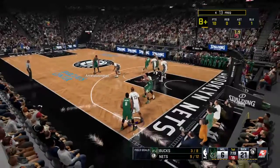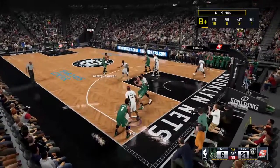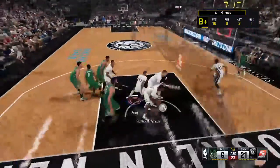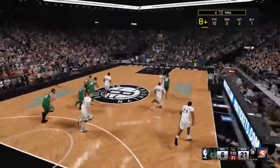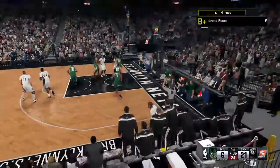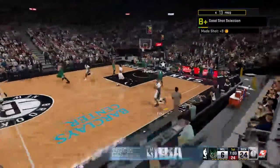Now here's Antetokounmpo. 14 points from him the last game against Toronto. Here's Monroe, and it's sent back by Lopez. In transition, here come the Nets, and a wide-open look for Freak. With nobody on him, he buries the jumper.